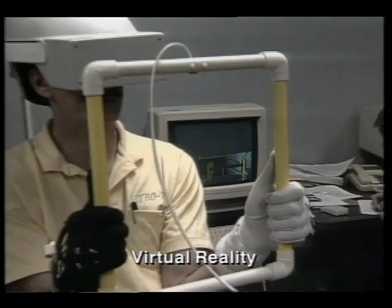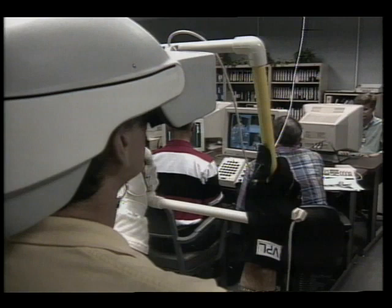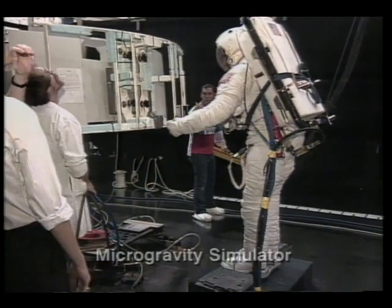To prepare, the astronauts and servicing teams planned, modified, and endlessly practiced each task using a variety of training techniques.